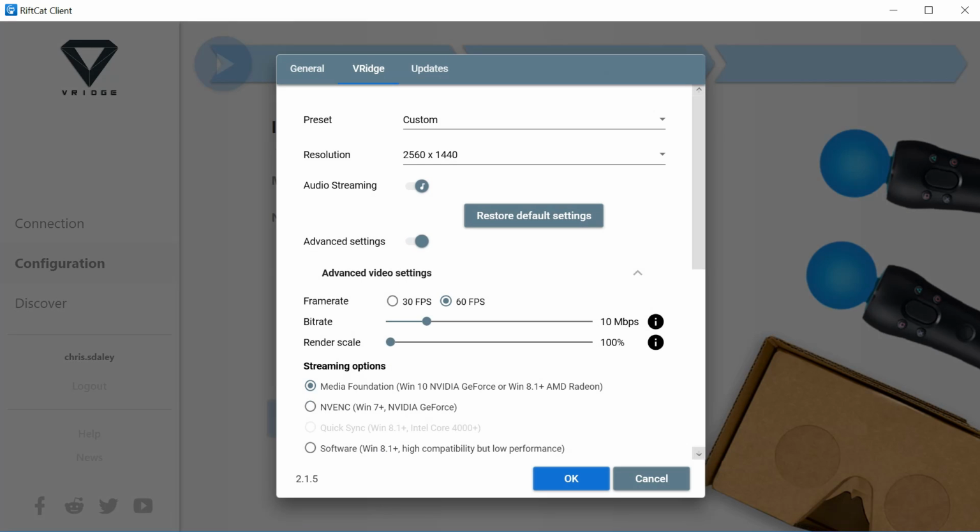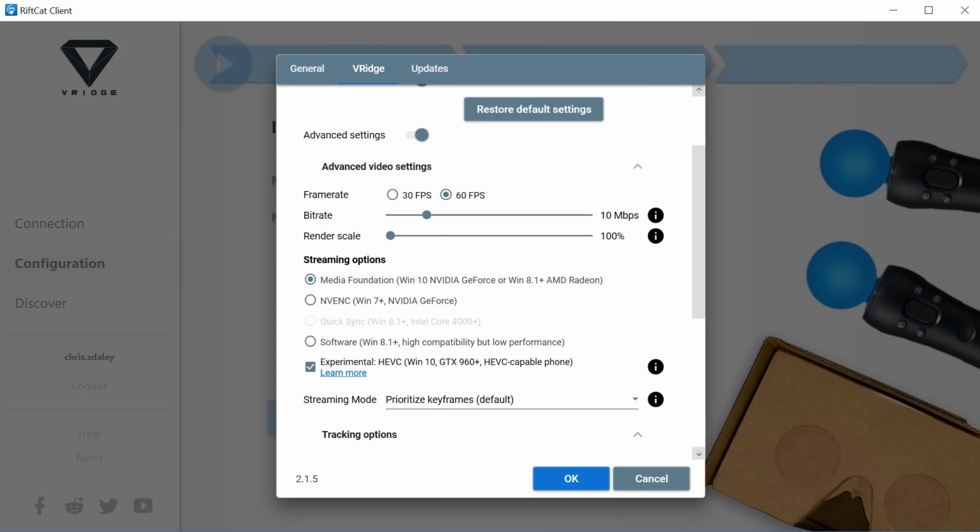Now let's look at the Veerage settings. Here's where you can set all the details on how the stream gets to your phone. Things like resolution of stream. You can also add audio to the stream so that way you can use the headphone jack on your phone for the audio. Now a quick note on the setting from my experience is that there's a tad bit of delay on it, but your mileage may vary.